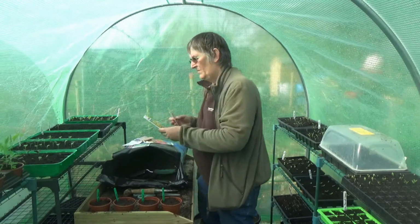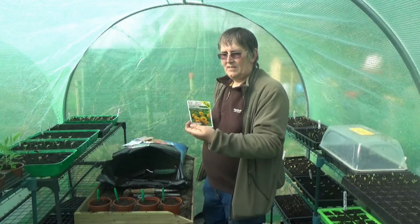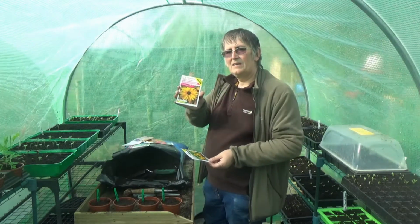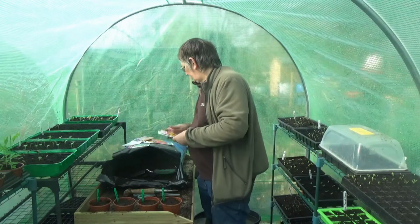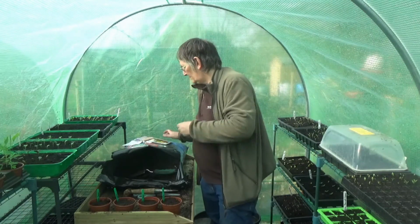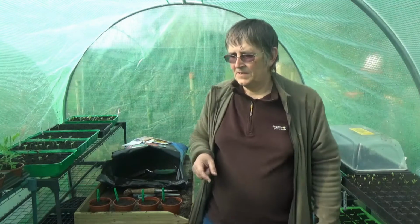What I want to do, I've got some of these sunflower teddy bear. These only grow to 18 inches high, so I'm going to grow some of those. And I've got some rudbeckia. And then I'm going to do a few Moneymaker tomatoes. And that's it. So that's it, folks.